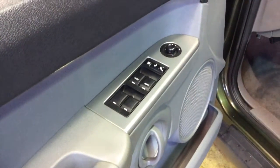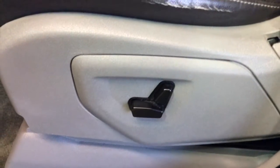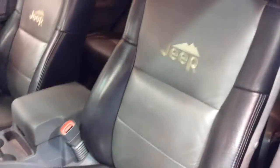Alrighty, inside we have power windows, power mirrors, and power door locks. The mirrors are also heated. 8-way power driver seat. The vehicle is equipped with cruise control, automatic transmission, and 4-wheel drive.